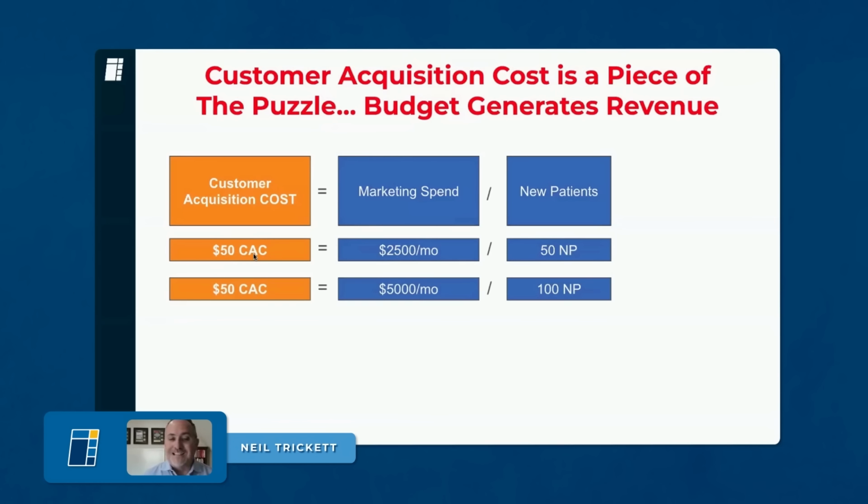Now, let's say I improve my marketing and I want to put some advertising toward Google ads or social media ads, whatever it may be, and I can generate 100 new patients for $2,500 more per month that I spend, right? I just doubled the number of new patients. Look at this, it's the same customer acquisition cost. So if you just focus on customer acquisition cost here, you might think, hey, I'm doing fantastic.